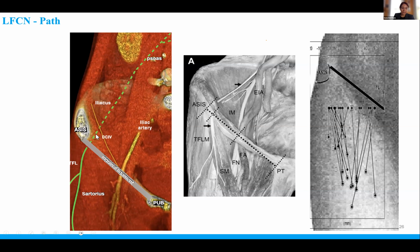Coming over iliacus and then medial, usually medial to the ASIS, under the inguinal ligament and into that lateral thigh. This is a really nice image from a cadaver that shows the lateral femoral cutaneous nerve coming at an angle and then making a pretty dramatic turn right at the ASIS. This is the site where most compressions take place. And then it comes down over sartorius and into the lateral thigh.